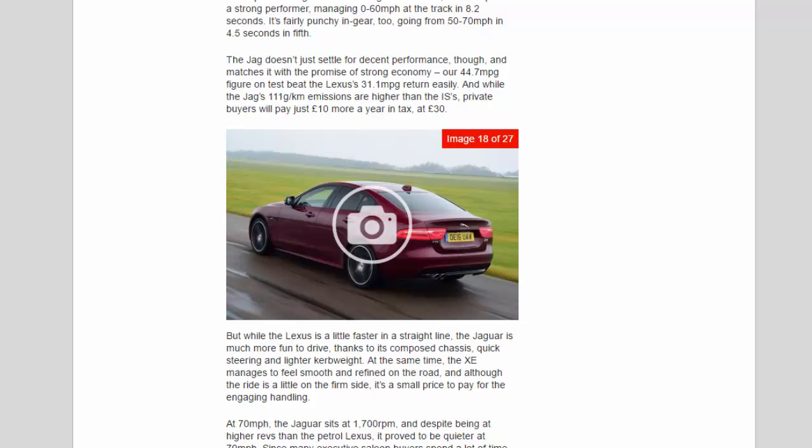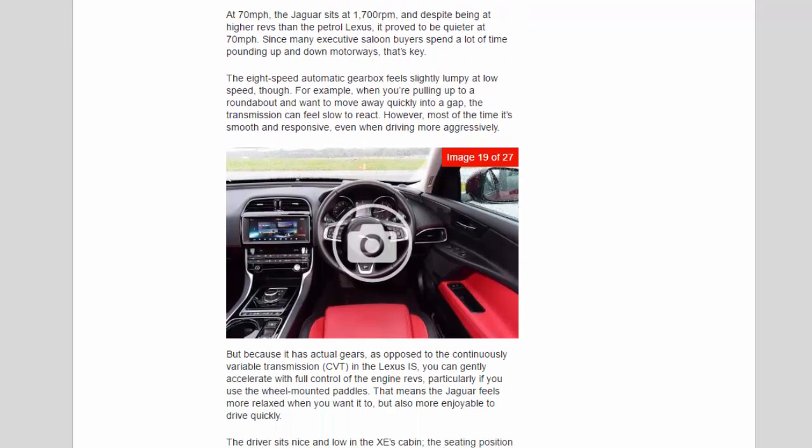At 70 miles per hour, the Jaguar sits at 1,700 RPM, and despite being at higher revs than the petrol Lexus, it proved to be quieter at 70 miles per hour. Since many executive saloon buyers spend a lot of time pounding up and down motorways, that's key.